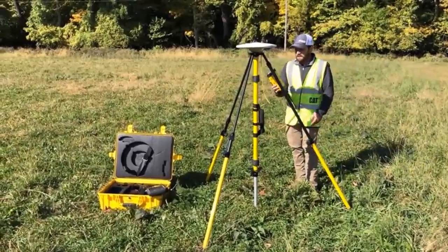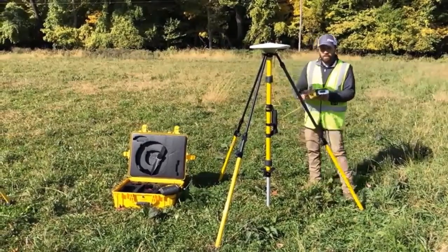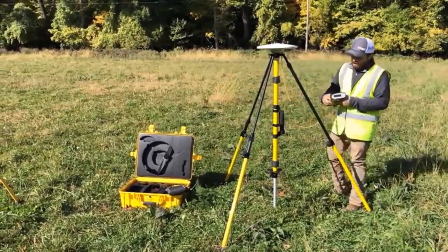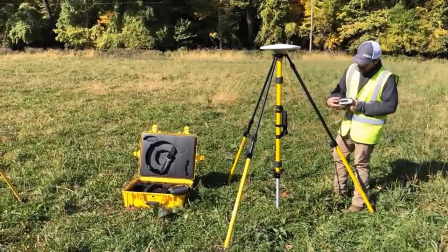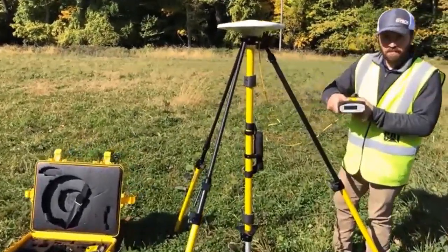So now I have this connected. I have my radio antenna. I have my GPS antenna. I can go ahead and power on my 855. To power on the 855, there's a green button right here. I'm just going to press and hold until I see the Trimble green light pop up.